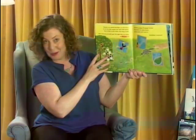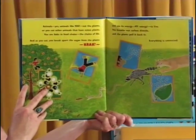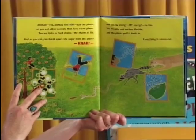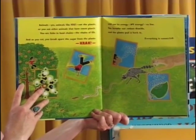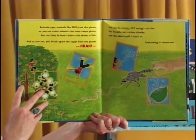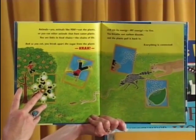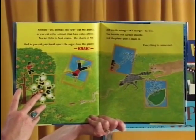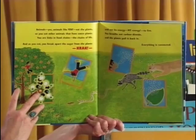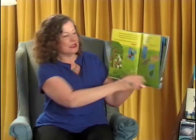Animals, yes, animals like you, eat the plants, or you eat other animals that have eaten plants. You are links in food chains, the chains of all life. And as you eat, you break apart the sugar from the plants. Crack! And use its energy, my energy, to live. You breathe out carbon dioxide and the plants pull it back in. Everything is connected.